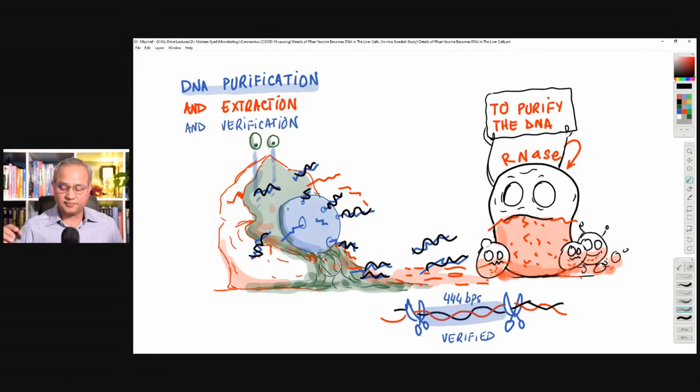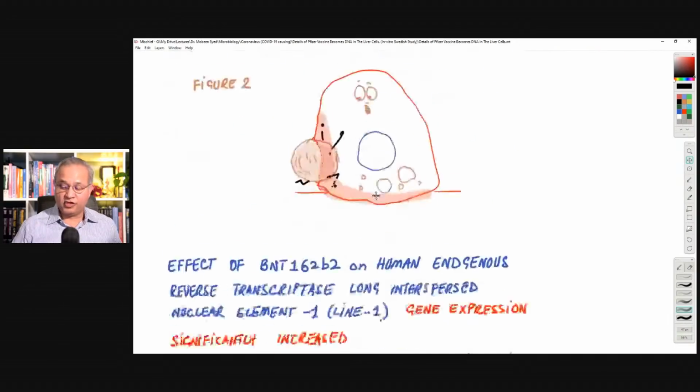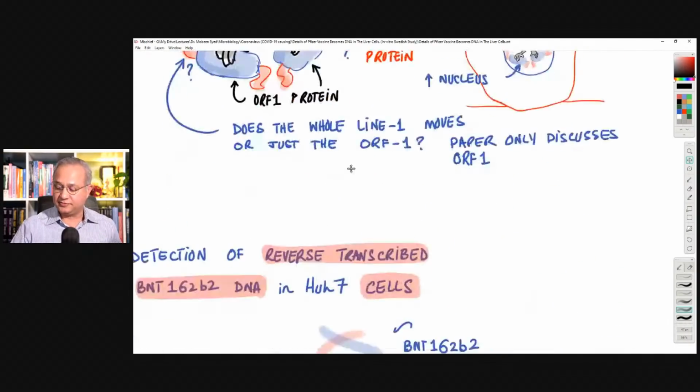We can say that it is not true that it is not in both places and somewhere else. That's not possible, unless it is all contaminated and they were just faking it by adding the DNA segments by themselves. But I don't think that happened. So either the DNA is in the cytoplasm, or in the nucleus, or in both places. They stayed out of it. They just left it and they said, we found DNA. Where is it? We are not telling.